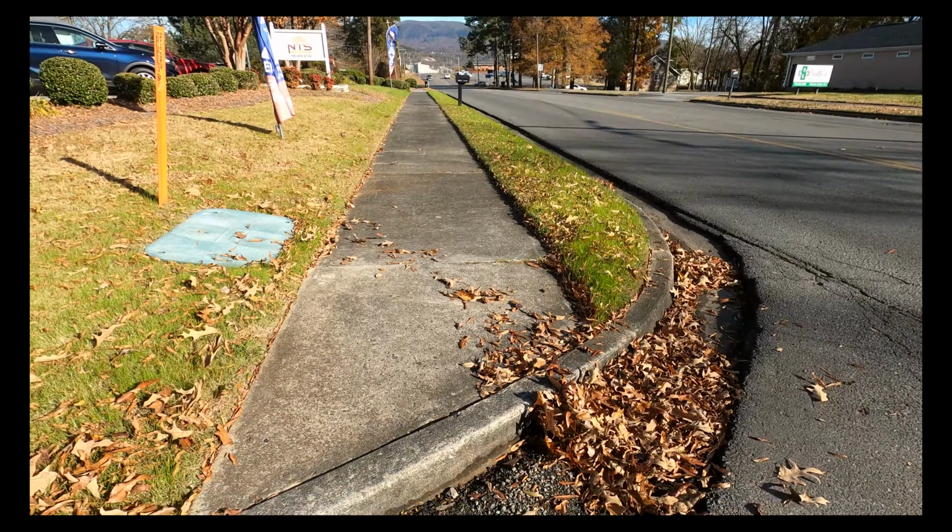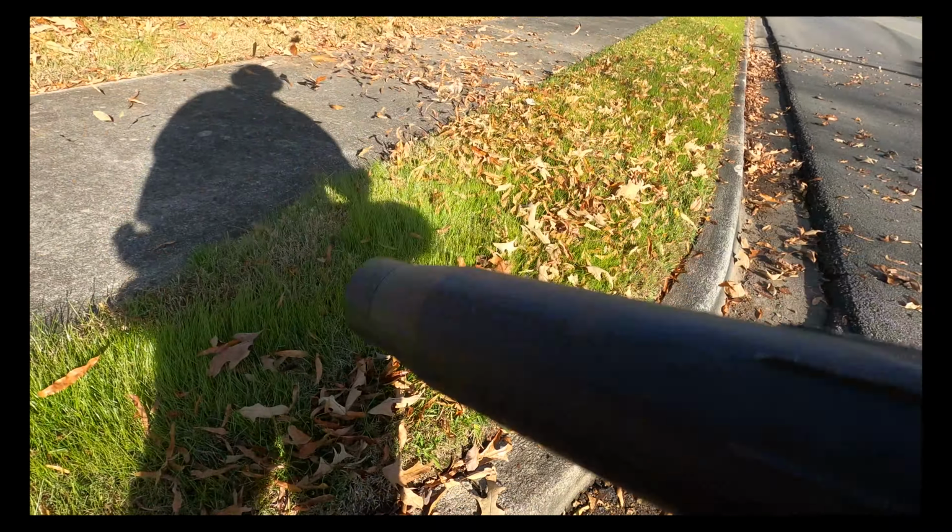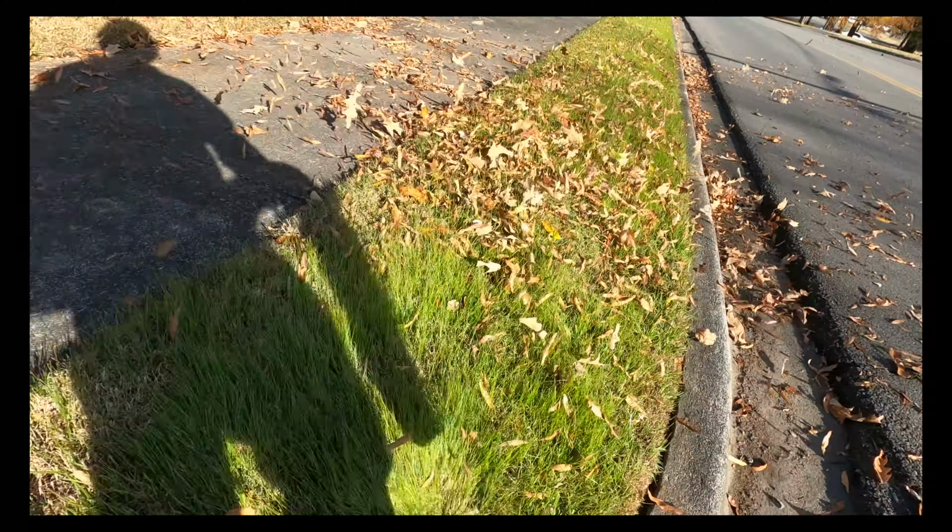And one thing you'll notice is what I've mentioned in past videos is how frustrating the wind is. Man, is it frustrating on this one. If you pay close attention, you'll see everything just go right into the street, and I'm just blowing the opposite direction, and it just goes right in your face. I was really getting frustrated with this one, but we made it through. We got it.